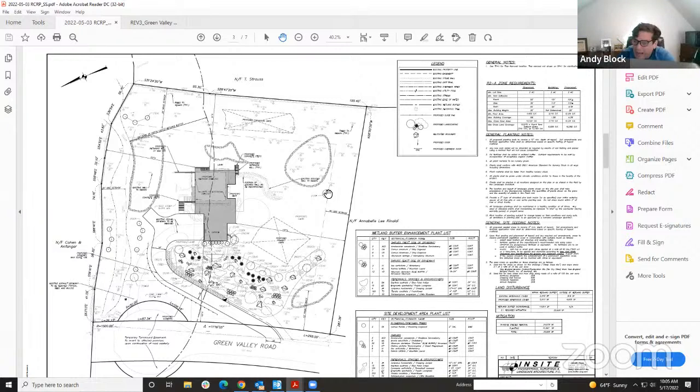And I guess for the group here, this is a large project for RPRC, at least in my experience, in terms of what we've been approving. Are we comfortable with approving it here? Is this planning to, Adam, what's the next step here?